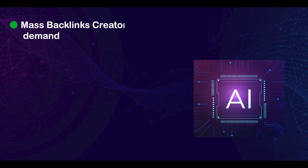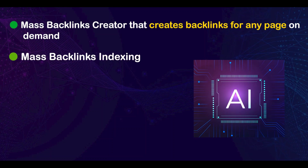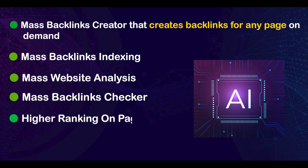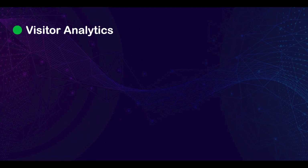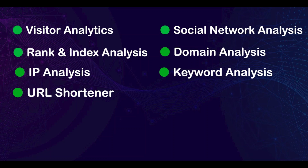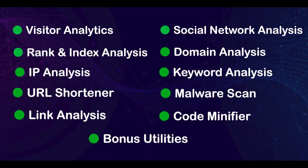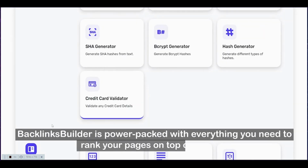Mass backlinks creator that creates backlinks for any page on demand, mass backlinks indexing, mass website analysis, mass backlinks checker, high ranking on page guide, client's backlinks report, visitor analytics, social network analysis, rank and index analysis, domain analysis, IP analysis, keyword analysis, URL shortener, malware scan, link analysis, code minifier, bonus utilities. Backlinks Builder is power-packed with everything you need to rank your pages on top of Google.